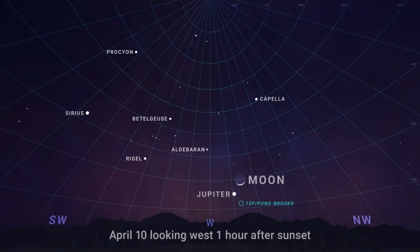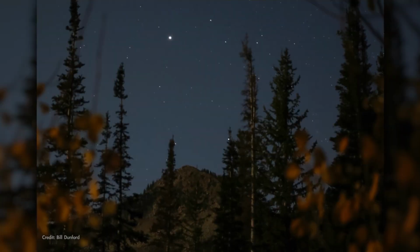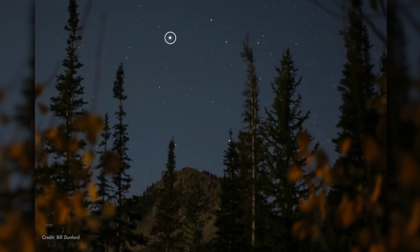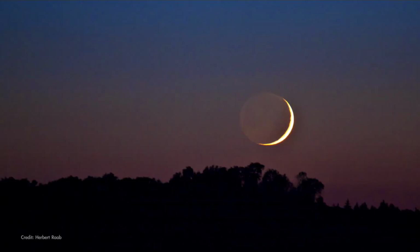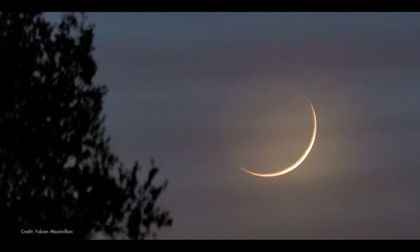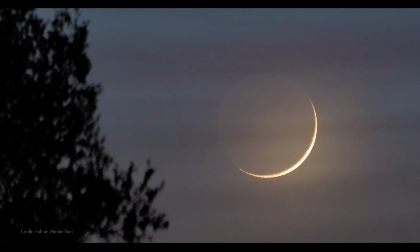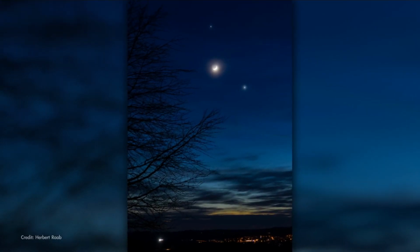Now on the evening of April 10th, you can find the Moon with Jupiter in the west. Jupiter's easy to identify as a bright, unflickering light low in the west following sunset all month. Being just a couple of days after its new moon phase, the moon shows only 7% of its illuminated surface on this evening, making for a beautiful crescent shining there with the giant planet Jupiter.